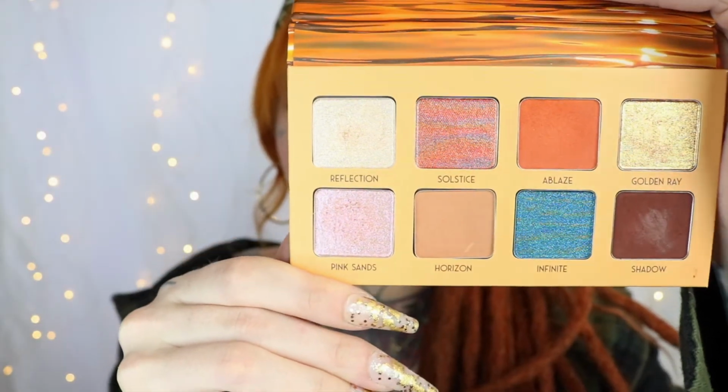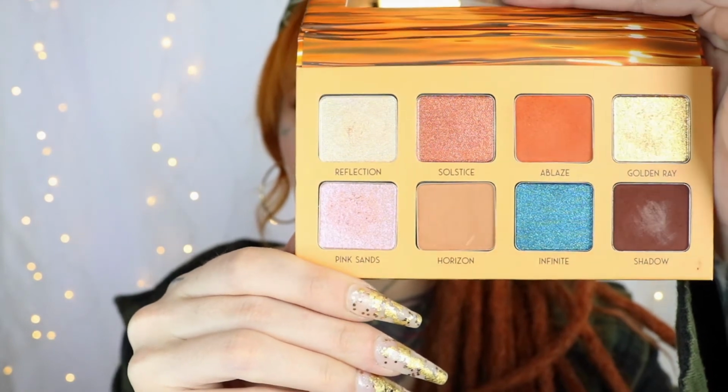Okay, so that was it. Again, I did get this in my Ipsy bag and I really do like it. The pink shade, that pink shade is so pretty and I am so happy I have this little palette now. So yeah, Beauty for Real Golden Hour palette. If you haven't tried it, I would check it out.